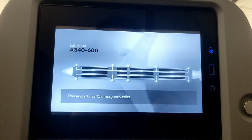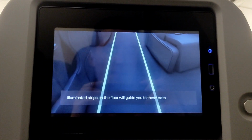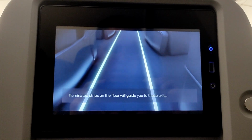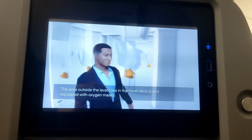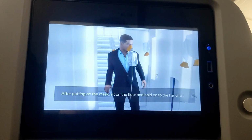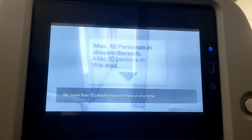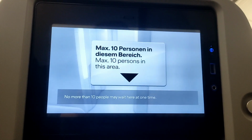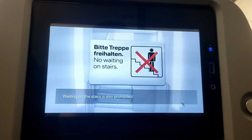This aircraft has 10 emergency exits. They are marked accordingly. Illuminated strips on the floor will guide you to these exits. The area outside the lavatories at the lower deck is also equipped with oxygen masks. After putting on the mask, sit on the floor and hold on to the handrail. As the number of oxygen masks in this area is limited, no more than 10 people may wait here at one time. Waiting on the stairs is also prohibited.